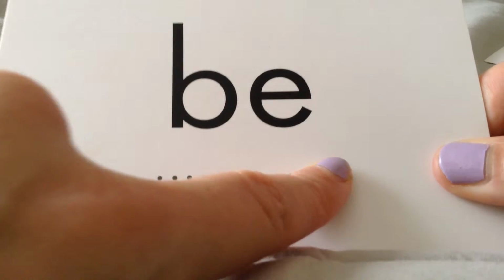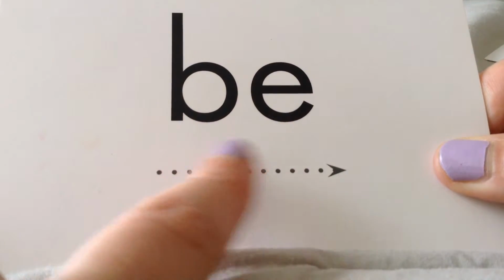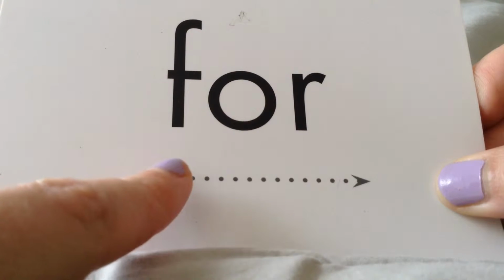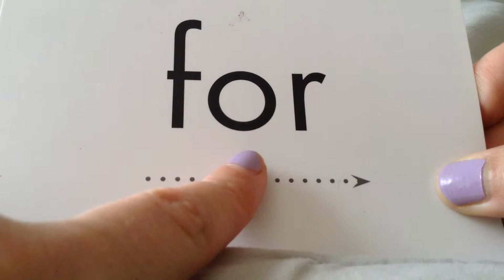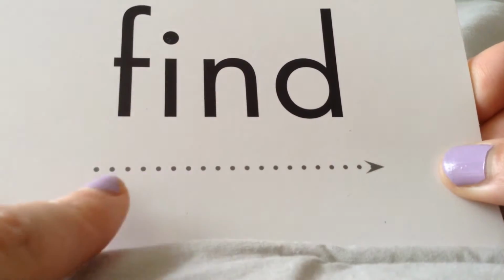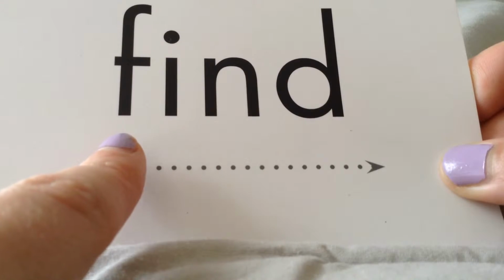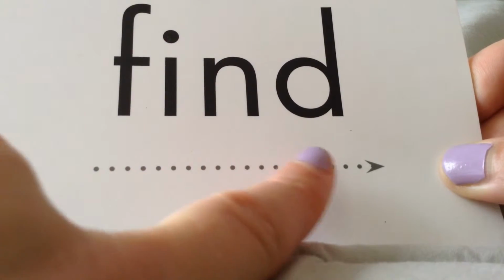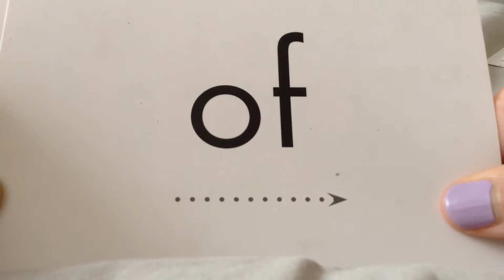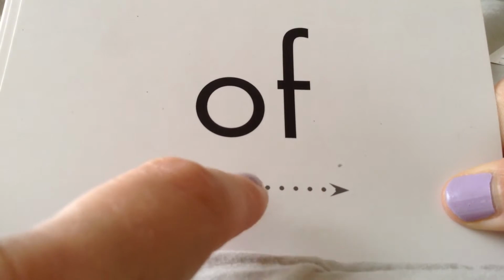Read be. Spell be. Be. Good job. Read for. Spell for. For. Good. Read find. Find. Spell find. Find. Good. Read of. Spell of.